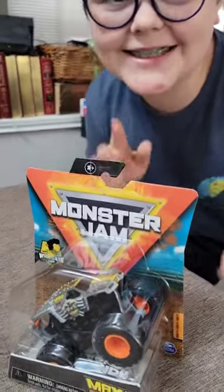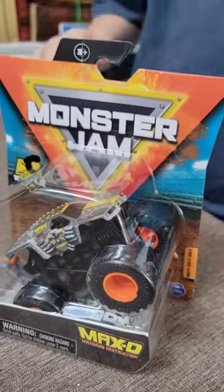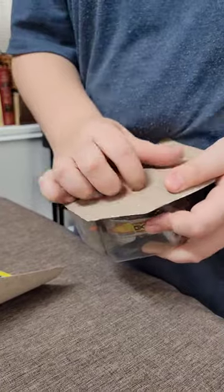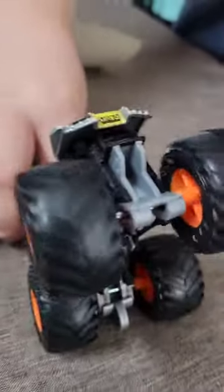All right, so I was at Target today and found this Max D for Max D Week this week. It's Series 19. William's going to open it for us. Go ahead, William. Oh, I actually got that. Thank you. So we have Max D with the wheelie wheel.